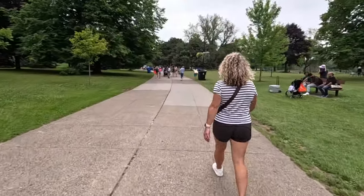There's tons of green space on this island, so honestly, pack a picnic and you could picnic. There is just acres of beautiful green space and parkland. Okay, here's a fun fact. The Toronto Islands used to be a peninsula connected to the mainland, but a storm back in 1858 transformed the peninsula into the islands.